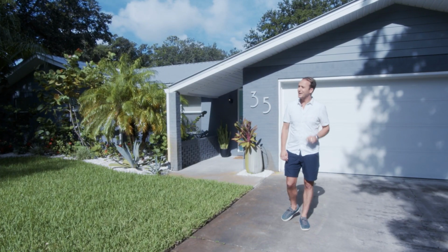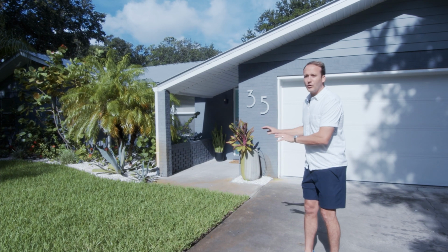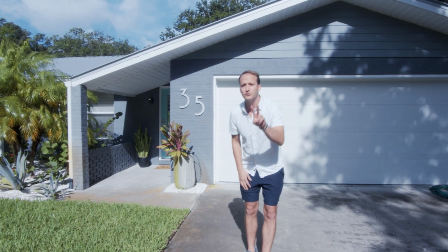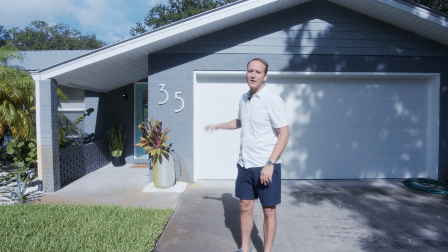Very rarely can you find in the heart of St. Augustine Beach, a corner lot, oversized, completely updated, pool home, 4 bedrooms, 2 full bathrooms, over 2,000 square feet. The address is 35 Ocean Woods.